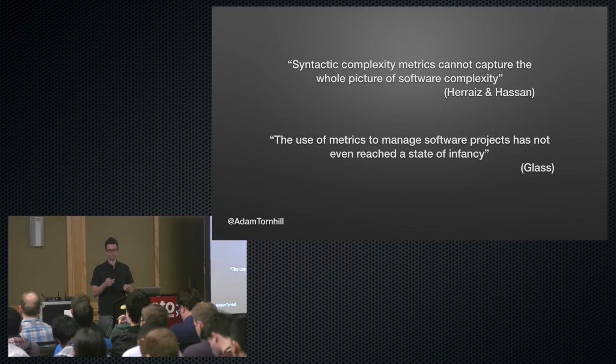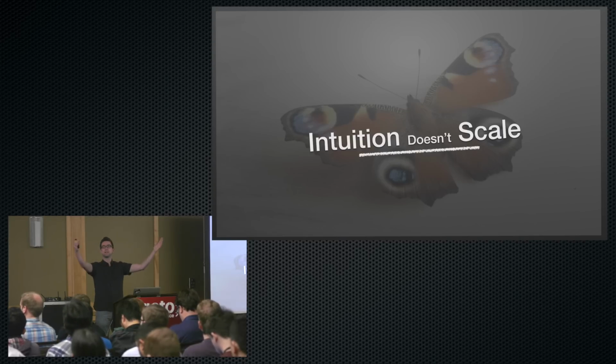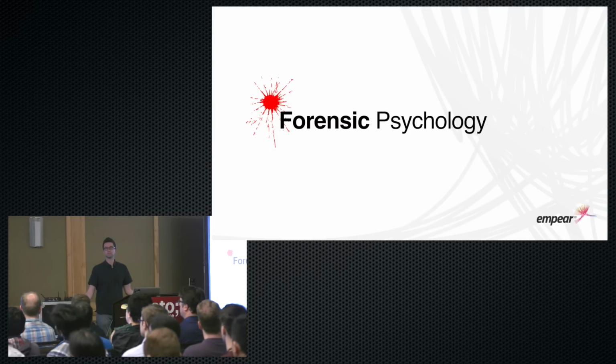And here's the reason. Intuition doesn't scale. No matter how good we are as developers, there's no way our expertise and intuition is going to scale to millions of lines of code. And the software world hasn't really come up with a good solution to this. And that's why I suggest that we look into a different field. A completely different discipline, but one that faces similar, open-ended, complicated questions as we do. So welcome to forensic psychology.